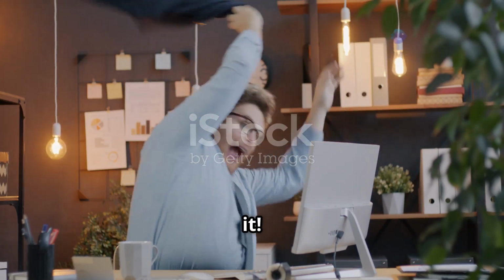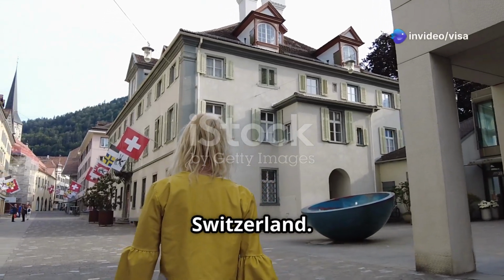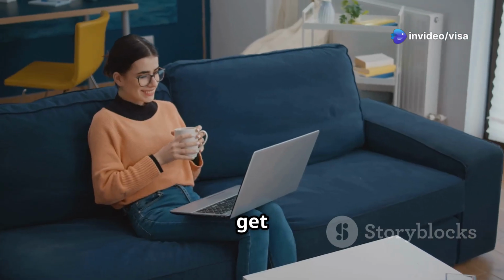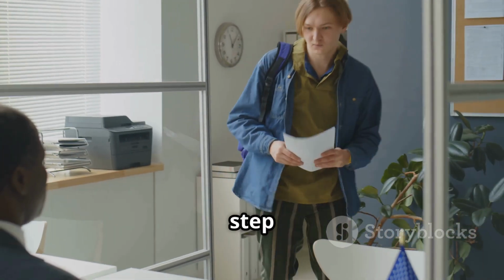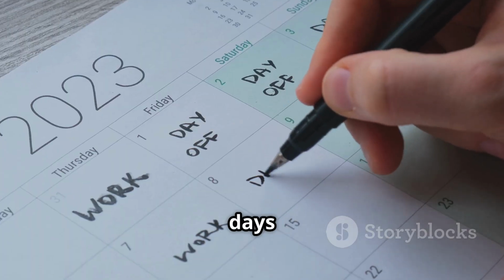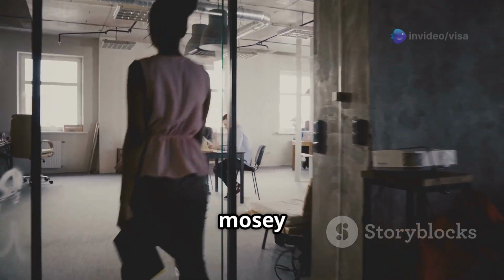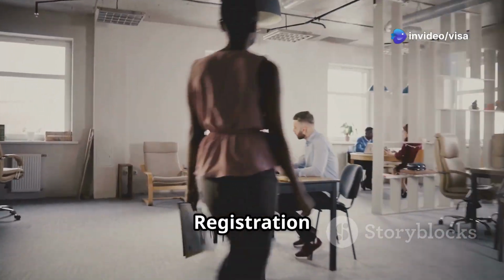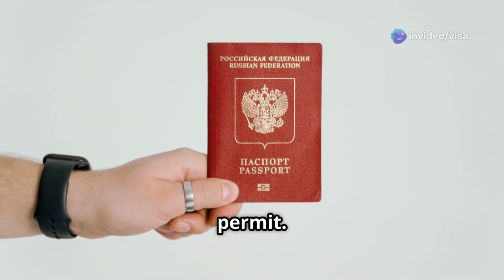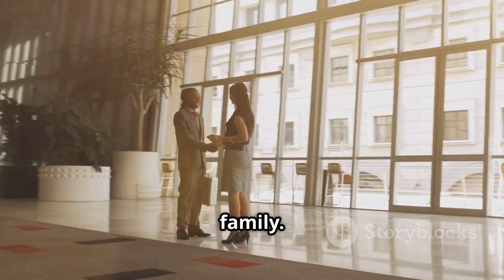Congratulations! You made it! You're officially living and working in Switzerland. Take a moment to soak it all in. You've earned it. But before you get too comfy, there's one final step: registering with the local authorities. Within 14 days of arriving in Switzerland, you need to mosey on down to the residence registration office in your canton and get that residence permit. It's like checking in with your new Swiss family.